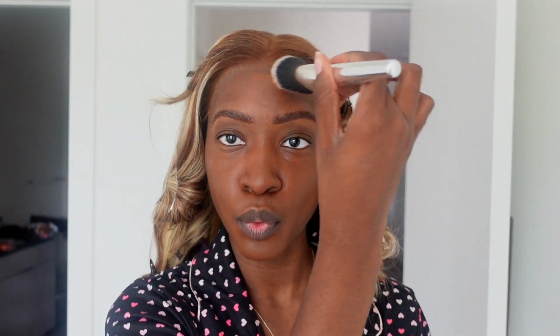I don't know what to do for foundation today, so let's do NARS Soft Matte. I feel like you can never really go wrong with NARS. Of course, I gotta get my hairline.